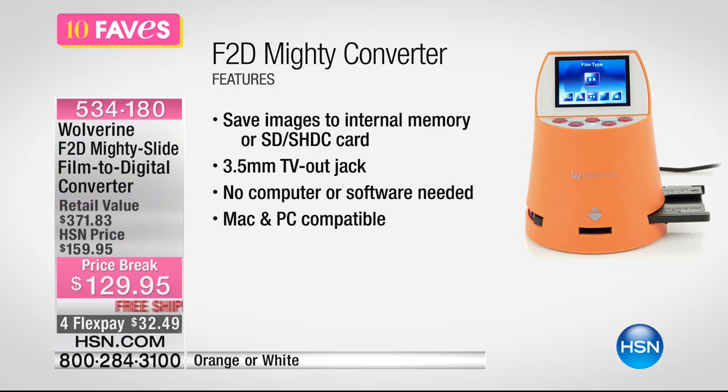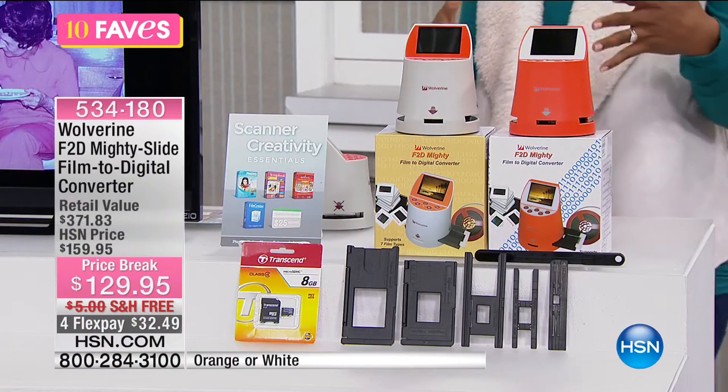Your 3.5 millimeter TV out jack, no computer or software is necessarily needed, because it will save the image to the machine itself. And these are compatible with Mac and PCs when you are going to connect these to your computer.